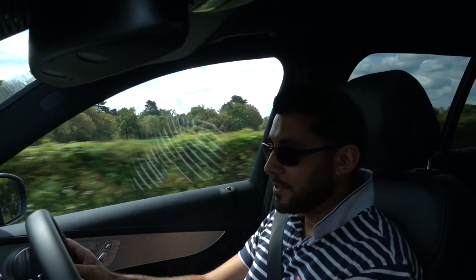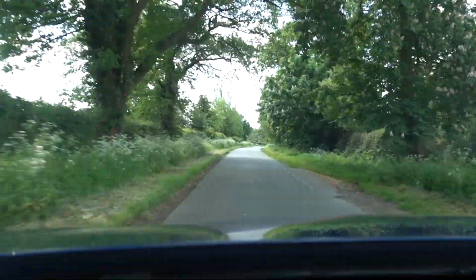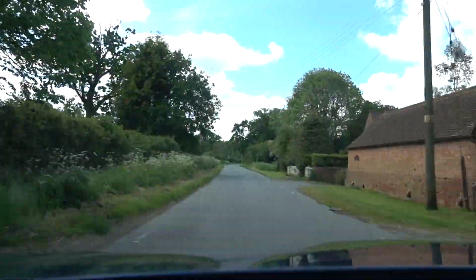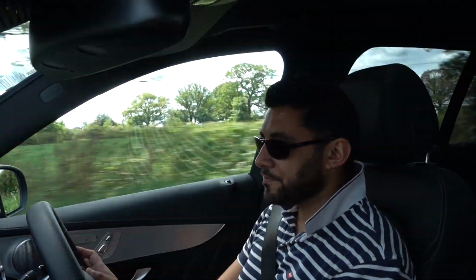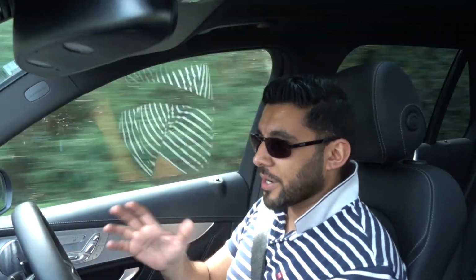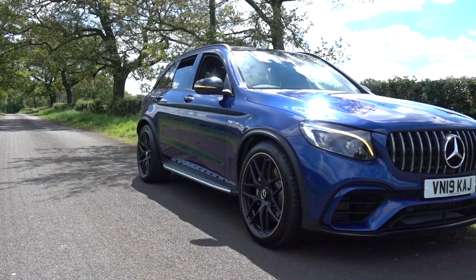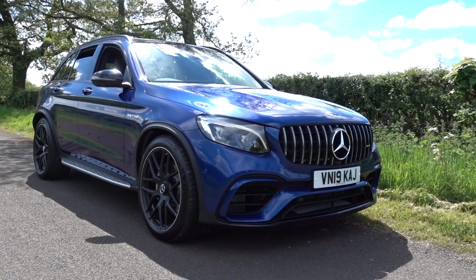This thing gets down the road like no man's business. Obviously you got the 4MATIC as well, which literally plays a huge part in this car to propel it. It holds the road quite well. Obviously it's like a near-on 2-ton car, so you are going to feel that kind of body weight rolling around, and obviously the center of gravity is slightly higher, so when you are pushing through these corners you do get a bit of body lean.